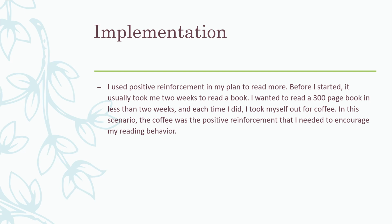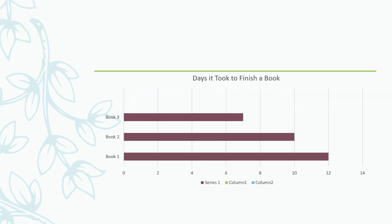So the coffee was the positive reinforcement, and it encouraged my reading behavior to increase and get faster, which we can see in this graph. The first book I read took me about 12 days, and so that was my first reward. I got it done in under 2 weeks, which was my goal. And so I was able to go out for coffee, get myself a little something great.